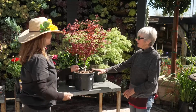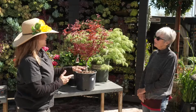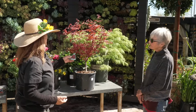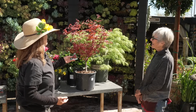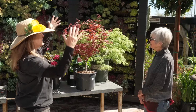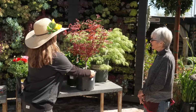Well, now something like this, you can keep it fairly small then? You can. It's like a bonsai technique. So you want to prune the roots as well as the top. Okay. And this one is called Rhode Island Red. Isn't that cute? But this one will get big, but you can see the shape of it is very round, and that's kind of nice because some Japanese maples have a real spreading habit.